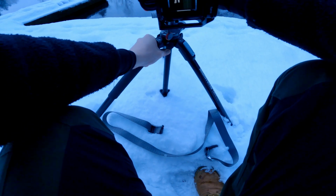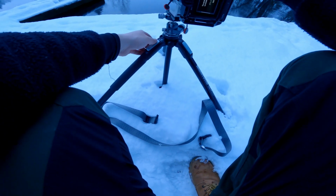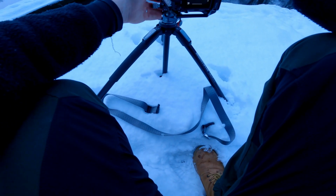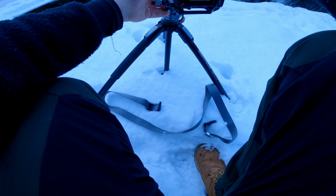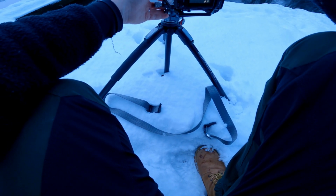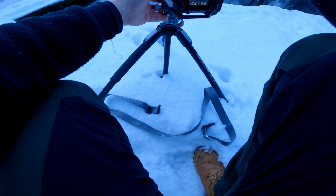The tripod. I forgot my gimbal, but that's fine. Okay, let's see. Okay, there it is. Perfect. We'll use a 2-second timer.